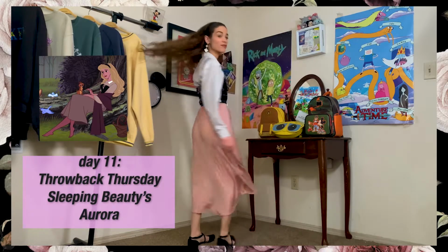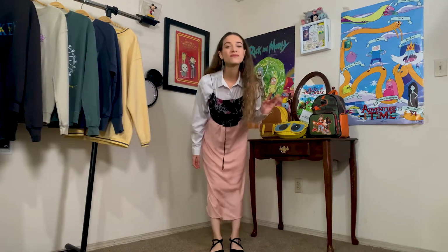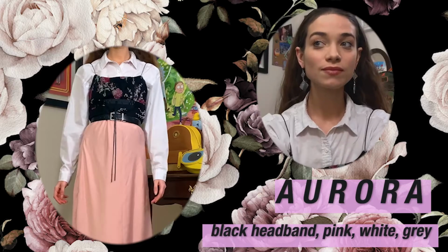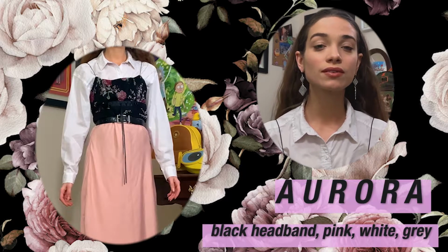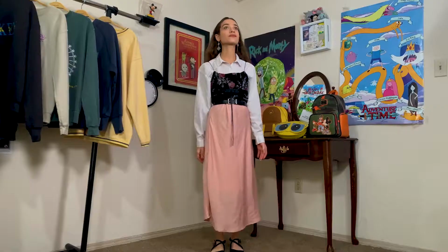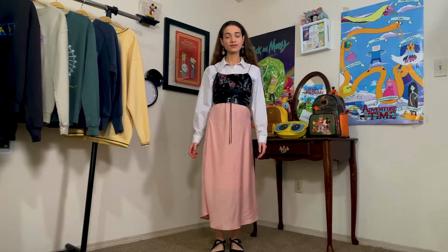This day was recreating a look that you've done before, and I decided to do Sleeping Beauty. It was an ode to one of my first videos I've ever done where I dress like Disney princesses, and I think this look needed a revamp, so I decided to revamp it for this day. With Aurora, I added a little bit more of cottagecore elements than I did last time with the long skirt, the button up underneath, and overall, I really love this look. It's adorable, it's precious.